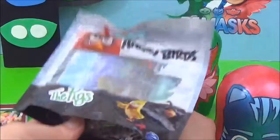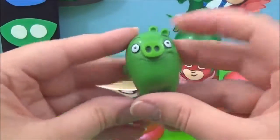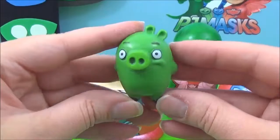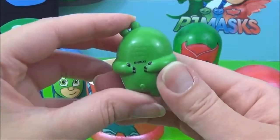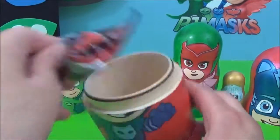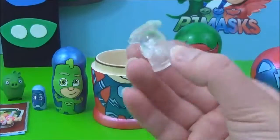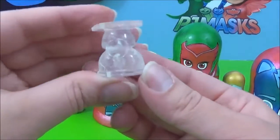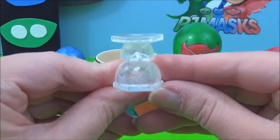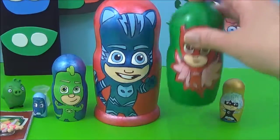We also got Angry Birds. We got one of the pigs. Awesome. The last thing we got is this Star Wars blind bag. Awesome. Let's see what surprises are in the Owlette nesting doll.